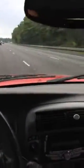And as you can see, I've got the cruise control set on about 82 miles an hour. We're turning about 2,800 RPM. And I'm just humming along, man. Just cruising. Very comfortable ride.